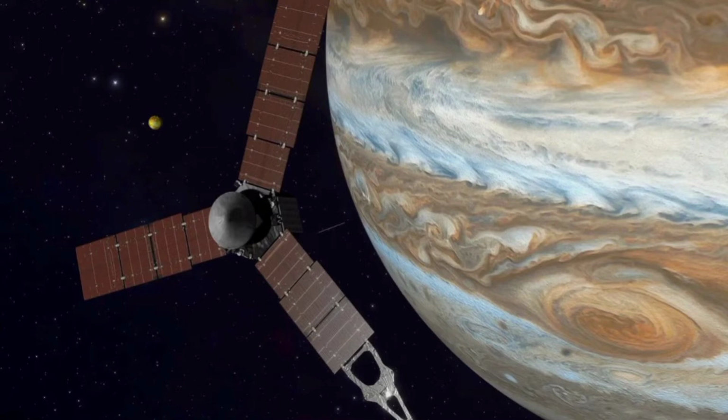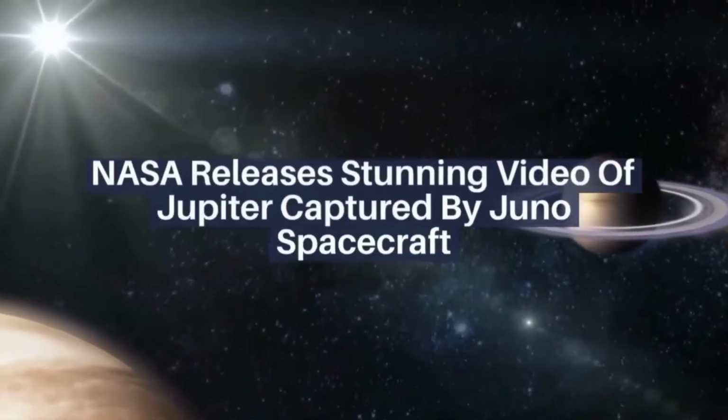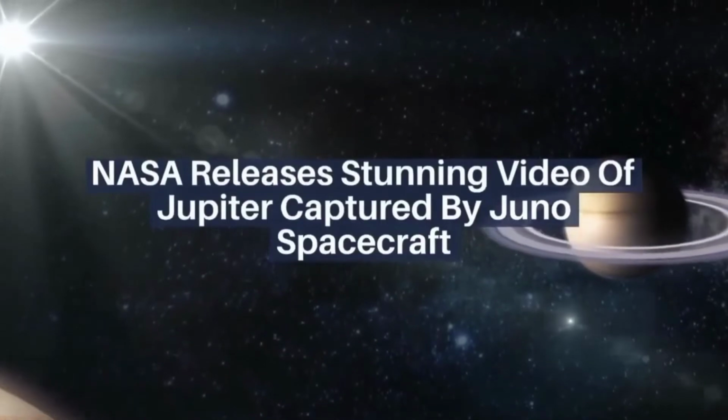A planet that large has a significant impact on the solar system, and scientists believe that the message that comes back to us can tell us how this system formed. Let's look at one small piece of what scientists are studying from the images and data being sent back to the Earth from Juno. NASA releases stunning video of Jupiter captured by Juno spacecraft.